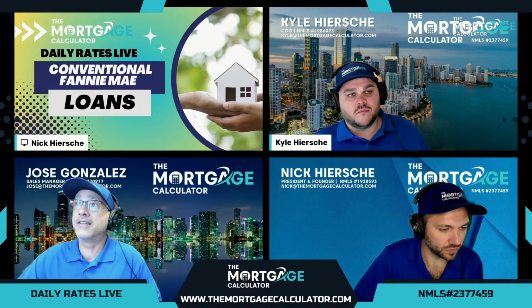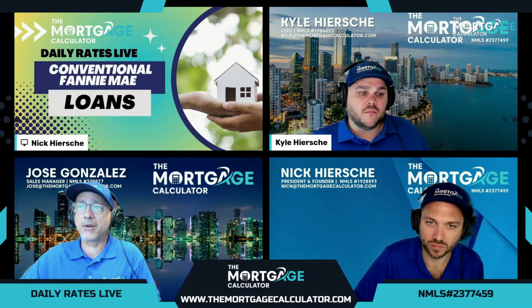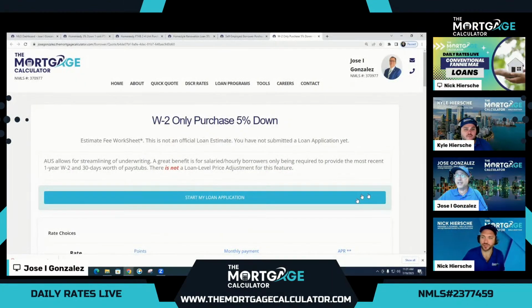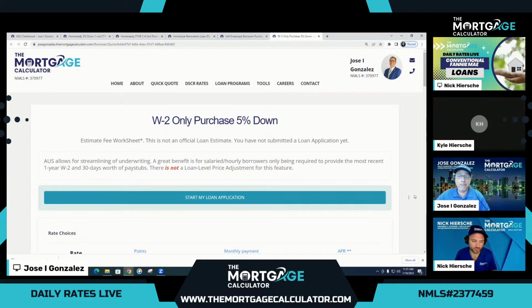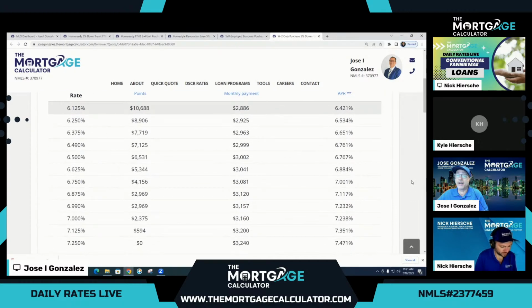All right. So my first option here that I'm sharing with you is for a salaried borrower that you can close a loan using only the most current year's W-2 and 30 days worth of pay stubs. Now, this would also be possible with 3% down if they were a first-time home buyer. So in my example here, I'm assuming our borrower is not a first-time home buyer, so he has to come in with at least 5% down.